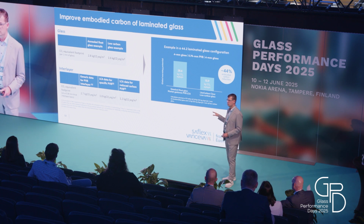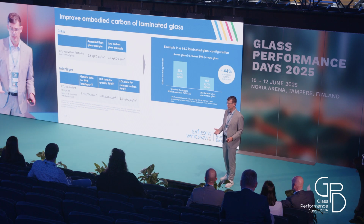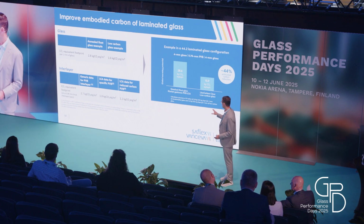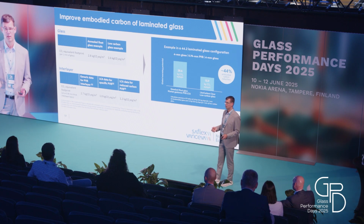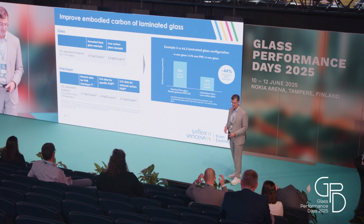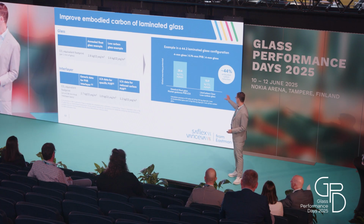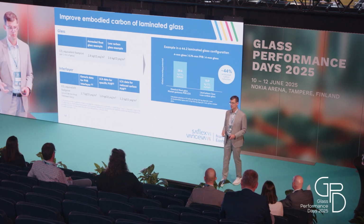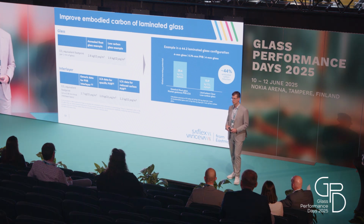Now, it makes sense to use such a product with a low carbon glass, because glass is still the major part of the laminate. And when you make those choices, you can go from a value using standard float glass with a database value of PVB at around 29 kilos of carbon dioxide equivalent, all the way down to around 16 kilos. That's a reduction of 44% by making these conscious choices.